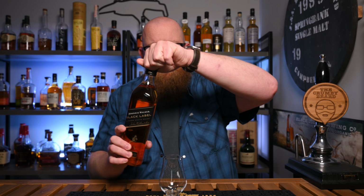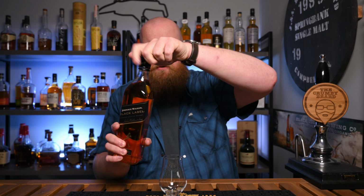No cork pop on this one, because as we've become accustomed to with cheaper bottles, it's a screw top. I have spilt that everywhere. That is a horrible top to pour from. Into a Glencairn, it goes anywhere but in the glass. Well, okay, that's how they sell so much. You spill it all.